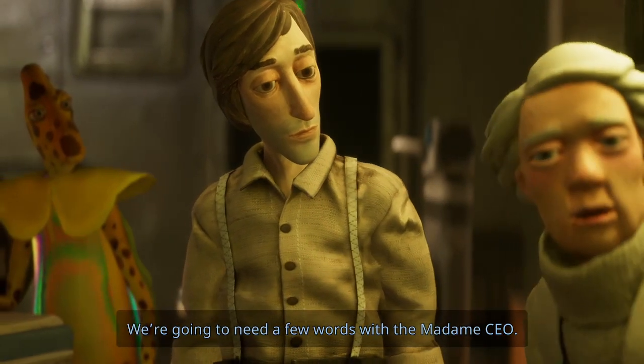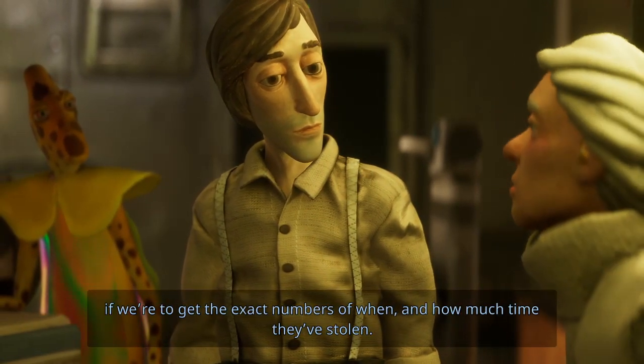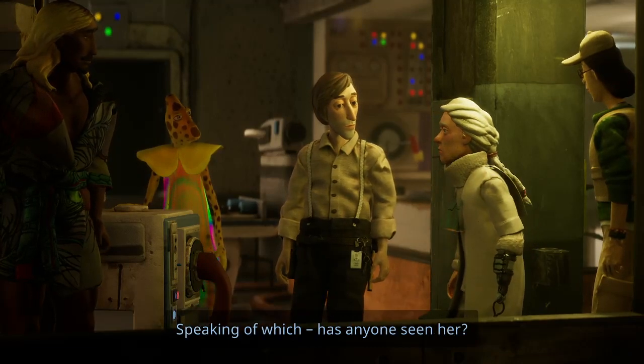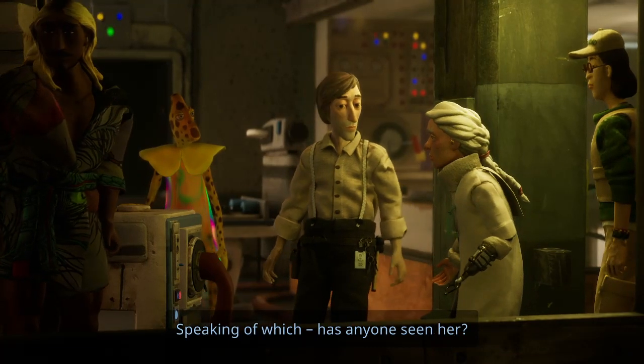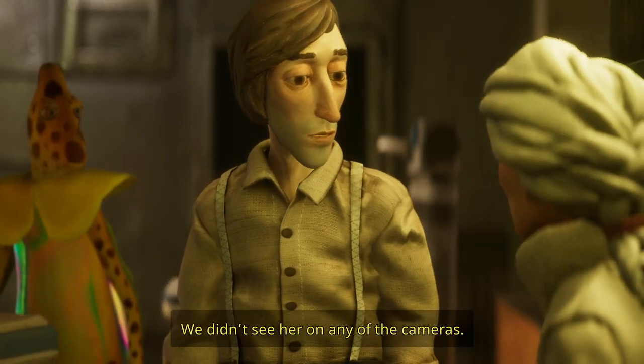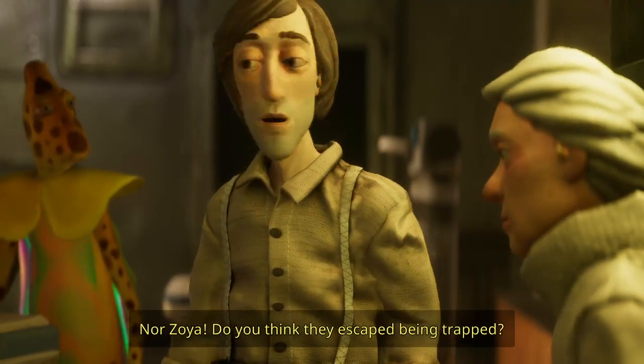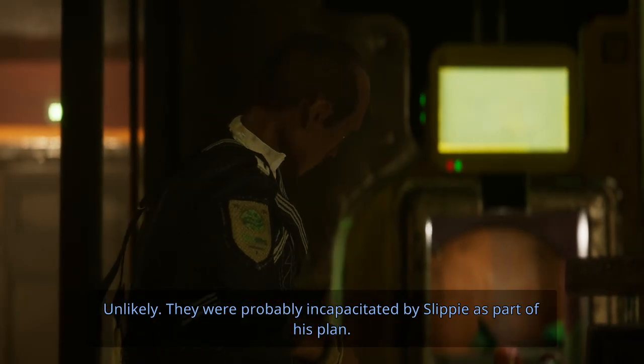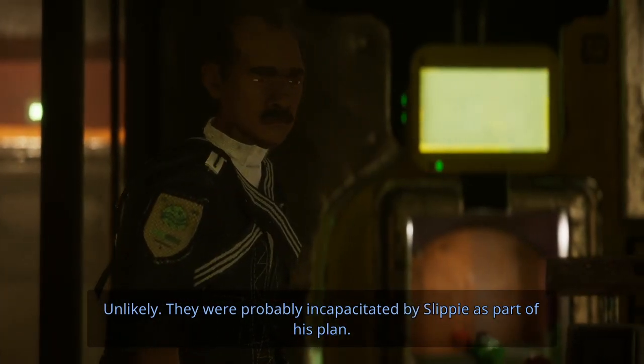We're going to need a few words with the Madam CEO if we're to get the exact numbers of when and how much time they've stolen. Speaking of which, has anyone seen her? We didn't see her on any of the cameras. Nor Zoya. Do you think they escaped being trapped? Unlikely. They were probably incapacitated by Slippy as part of his plan.